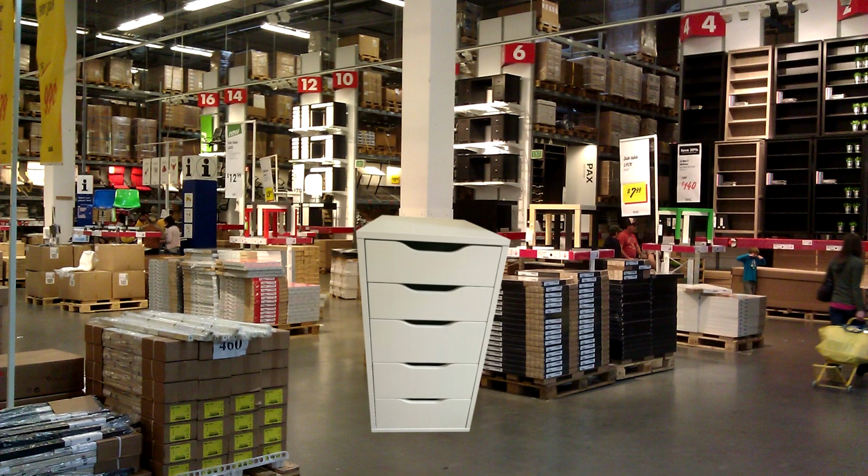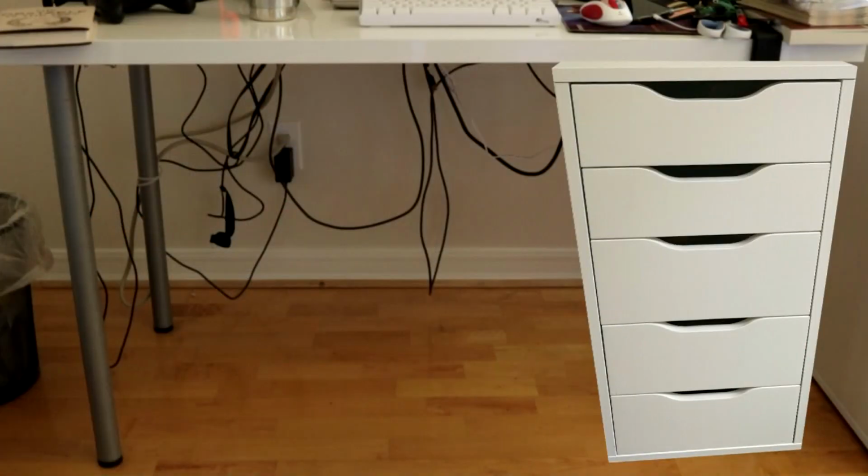So I wanted to get rid of the black desk because one, it didn't fit my room, and two, it was only being used as storage. So my plan was to buy a set of IKEA Alex drawers in white and put that under the right side of my desk and replace the legs. That way I would have the storage that I needed, but I wouldn't have to have this whole entire extra desk in order to have that storage.